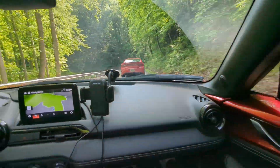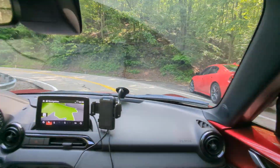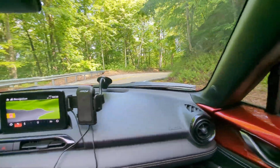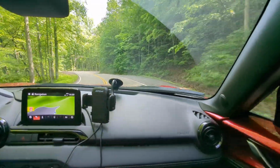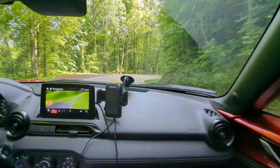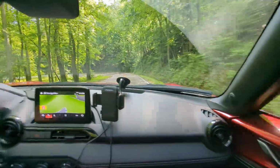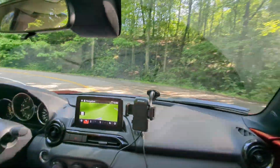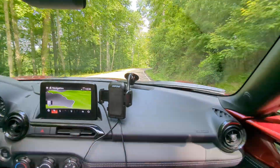Now, the good thing about most of the drivers in this area, like he's trying to do now, they move over and let you pass if you're faster behind them. I gave him the thumbs up, and he moved over and let me pass. And if you're watching this video and you come out this way, be kind and do the same for other people. I've done the same here on my trip because there are just people that go way over the speed limit sometimes.